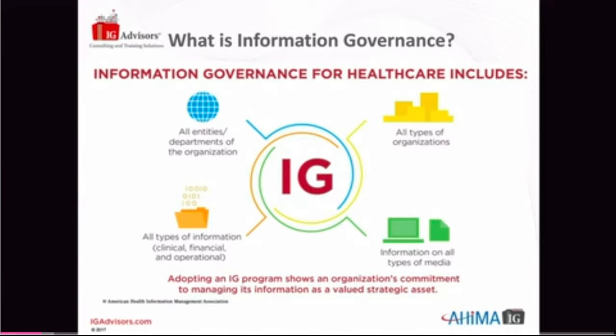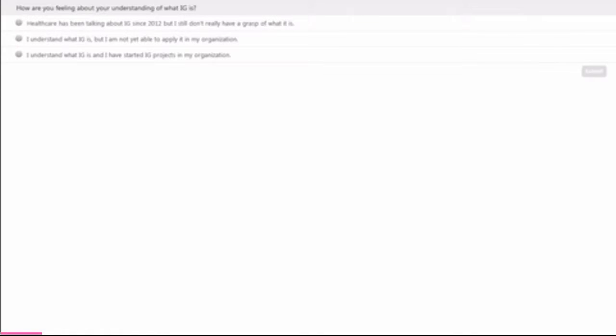So this is where I just wanted to get a feeling from you as we dive into information governance about your understanding of what information governance is. Information governance has certainly been around in other industries, but healthcare has been talking about IG since 2012. So the first answer would be, I don't really have a grasp of what it is. Or the second, I understand what IG is, but I'm not yet able to apply it or start it in my organization. And then the third option there is I understand what IG is and I have started projects in my organization. So I'll just give you a moment there to submit that response, and then we'll see what kind of responses we have from the group on the next slide.